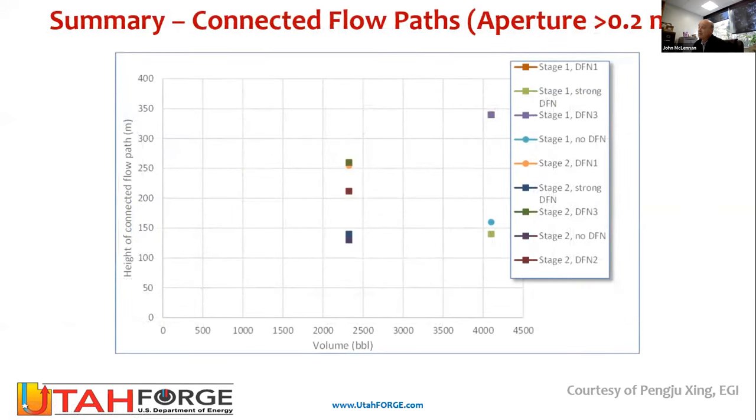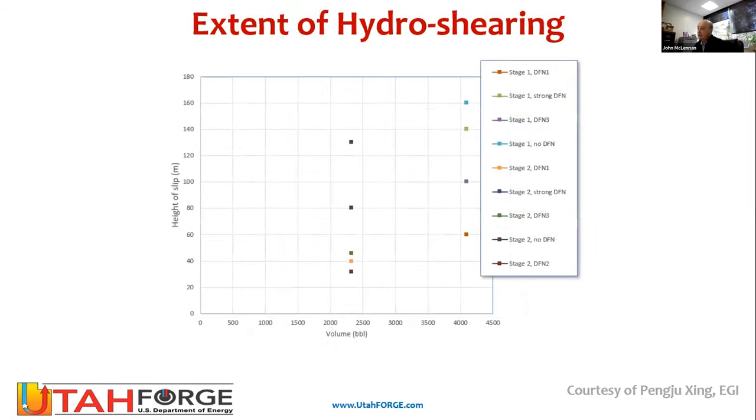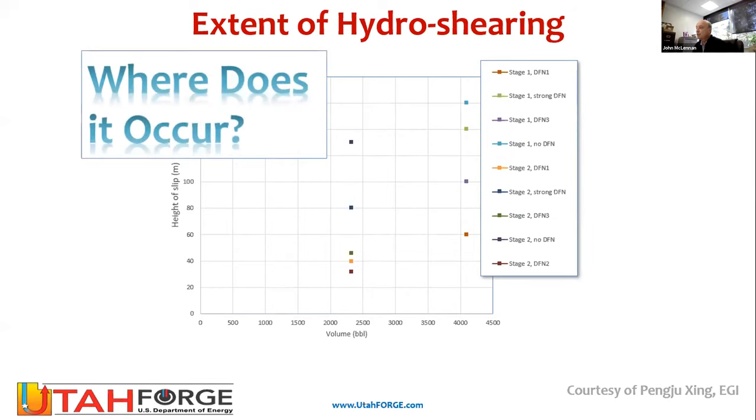And so from this plot, we can see that the height we're going to get, depending on what we select, is a minimum of 100 meters and maybe substantially higher. And based on that, that meets our 300-foot criteria. So I'm feeling good about what the simulations tell me. I also look at the height at which slip occurs, and we're seeing significant slippage upwards. And so even if I am not opening fractures extensionally, I've got reactivated fractures that are communicating vertically.